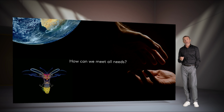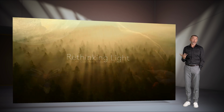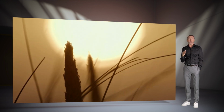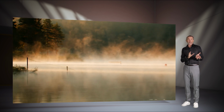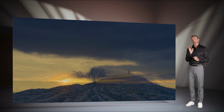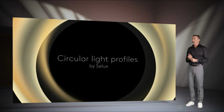So the question we were asking ourselves was, how can we meet all these needs? Understanding that these needs are different, and someone is showing us how to do it, and that's the sun. The sun is never showing the same light. Sunlight is changing every day over the year and every hour over the day. Sometimes it's horizontal, sometimes it's direct, sometimes it's indirect, sometimes it's influenced by fog, sometimes it's influenced by clouds. So this natural rhythm is something which really supports life. And that was something we really looked at, and we got inspired to create something what we call today the circular profiles from Selux.